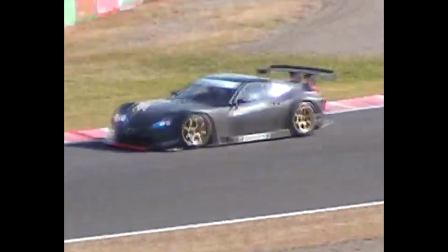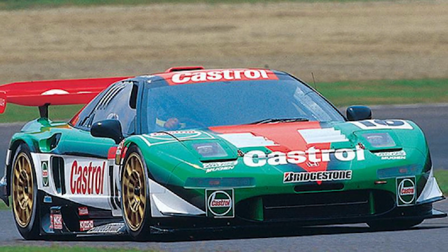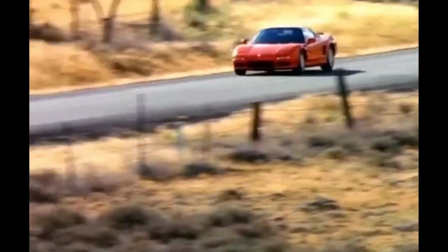To really get what makes the HSV-010 GT so special, you've got to understand Honda's history in motorsport. This is a company that's been racing for decades, racking up wins in everything from Formula 1 to endurance races. But in Japan, one of their biggest arenas has been the Super GT series, especially with the NSX GT. The NSX GT came out in the mid-1990s and was based on the legendary NSX road car. It was Honda's first mid-engine, rear-wheel drive sports car, and it became an icon in the racing world.